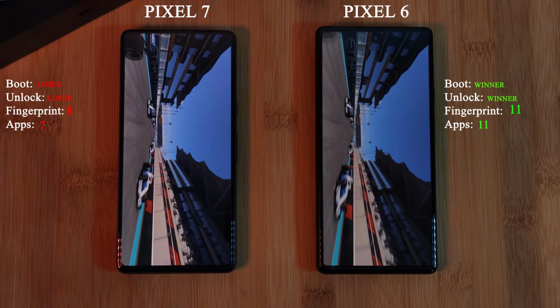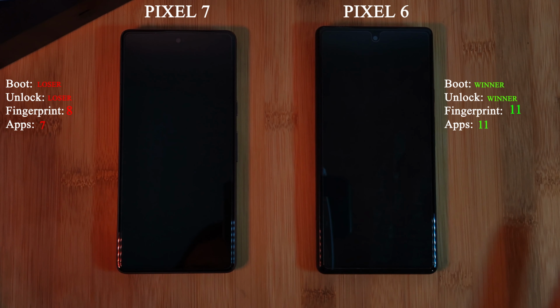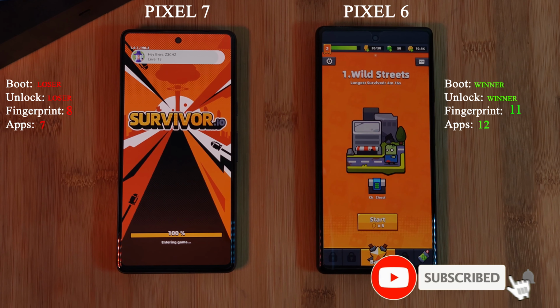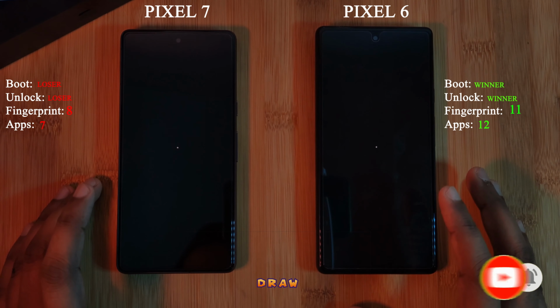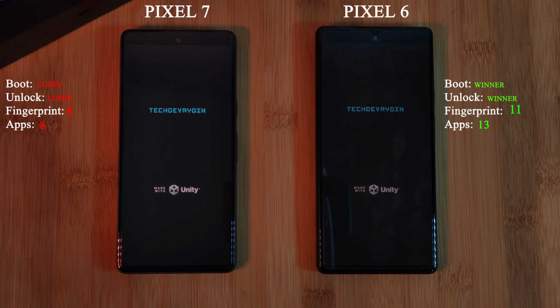Now let's see if this is the same in our second game, Survivor.io. And you guessed it, no surprise, it's exactly the same. The initial loading with all the logos up until the main screen is quicker on the Pixel 6. However, once you're in, loading into the different levels and even the performance is exactly the same. So completing our round of apps, so far, the Pixel 6 has totally smashed the 7.